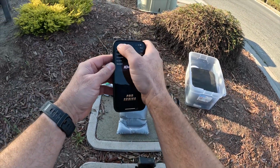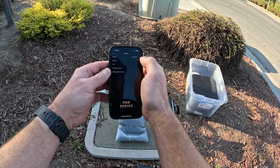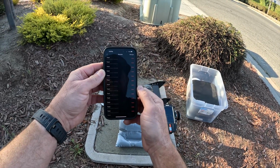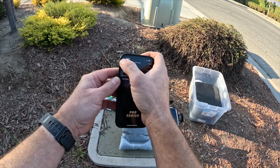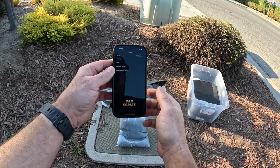Let's go ahead and check our records, make sure they're valid. So that record is valid. 104 miles an hour. We are there.